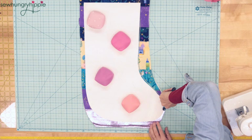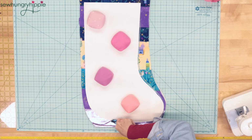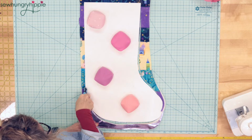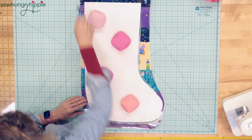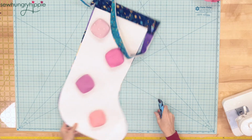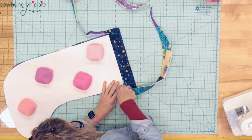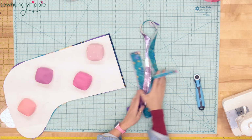Here we are, going around the pattern piece. And again, if you need me to upload this pattern piece, I can after the show, or you can just draw your own like I did. I know how my stocking was as a kid. It wasn't tiny. It was like nice and wide, and that allows for presents to actually go inside.